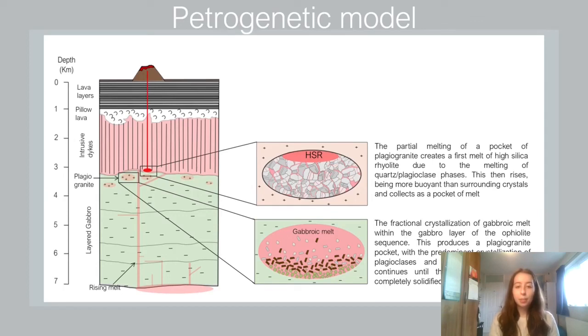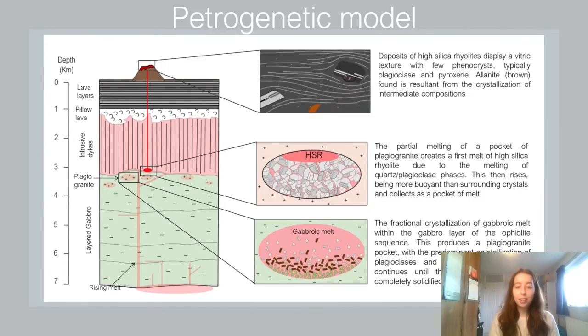And these are very dry magmas, and due to their silica percentage, they are also very viscous and will likely entrain crystals such as the allanite and plagioclases from its surroundings as it rises up through the crust. These are then erupted and are likely quickly cooled to form a glassy xenocrystic high silica rhyolite deposits that we see in Iceland today.